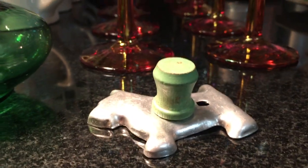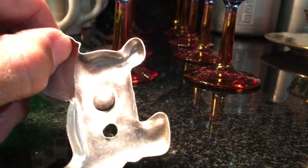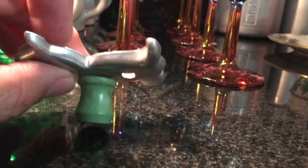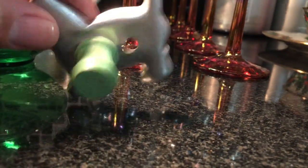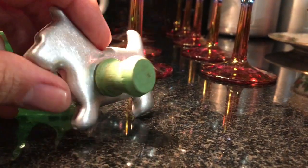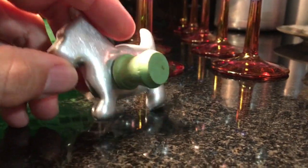Down front is something that I bought not really to sell. Pretty sure I'm going to keep this. It's a little Scotty Dog cookie cutter in that typical green. That was the kitchen color of the late 20s, and it was very popular into the 1940s, and then other colors took over, mostly red. But the Scotty Dog was all over the place in the 1930s and 40s, the same way the poodle was in the 1950s and 60s, and the smiley face.